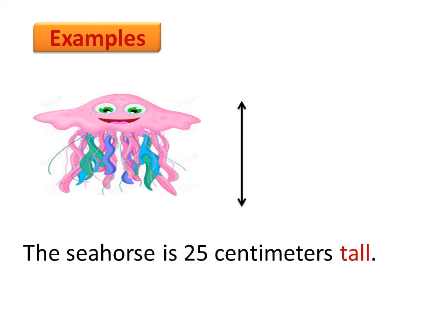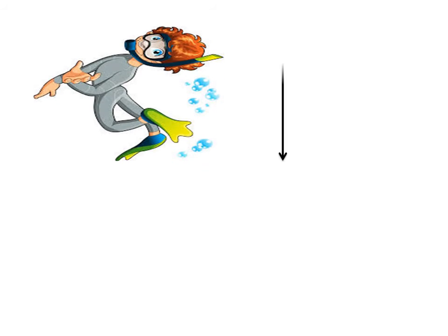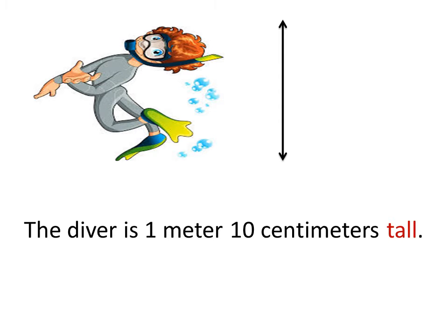Let's see this example. The seahorse is upright because its tail is below, so we say how tall is it. When we answer we say the seahorse is 25 centimeters tall. Okay, the diver is standing, this is a person standing, so we say how tall is he. The diver is 1 meter 10 centimeters tall. Okay.